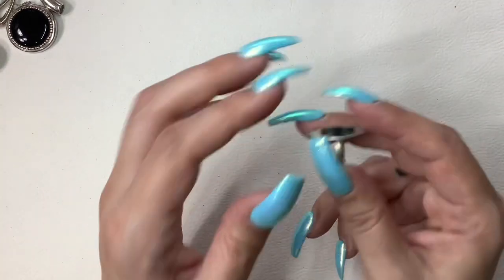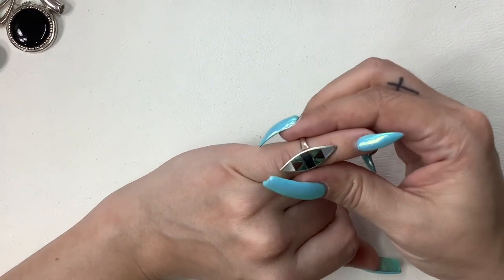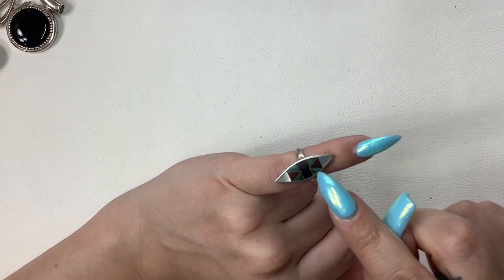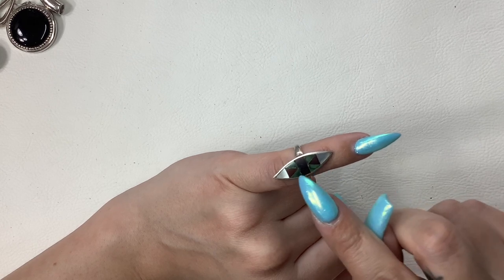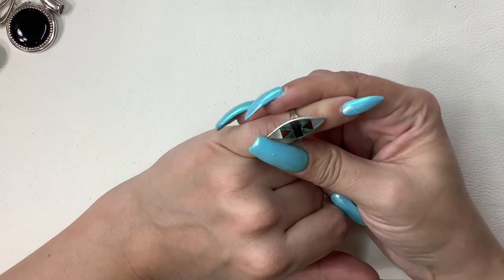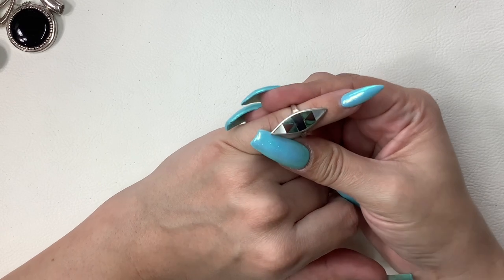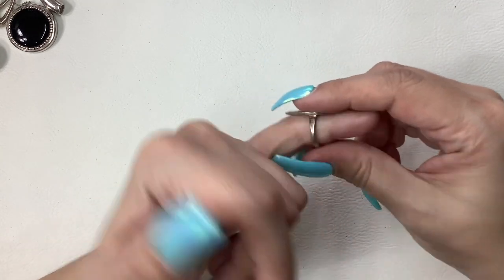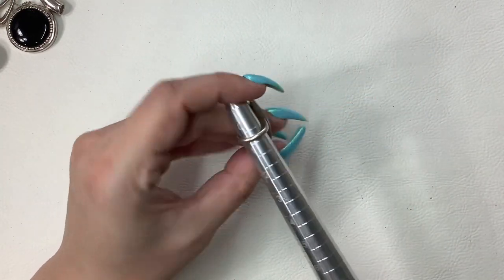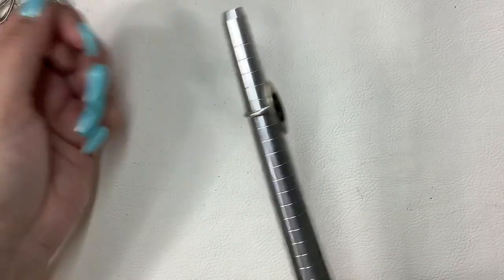Okay, let's do another ring. These are too small unless I'd be keeping them. This is sterling silver, mother of pearl, onyx, and I don't know the rest. I don't know what it could be. Coral or carnelian, and I don't know what the green would be. Green onyx. But it is not marked, but tested. And this is a 2 3/4. And this one is 12.